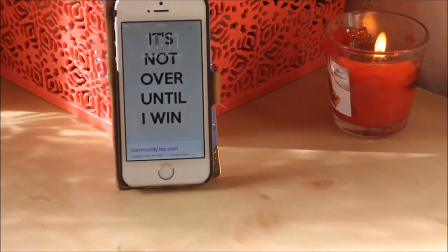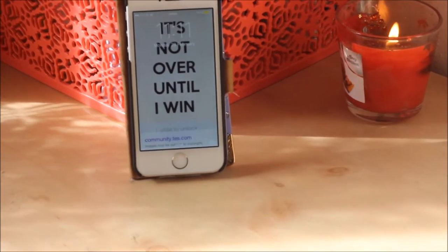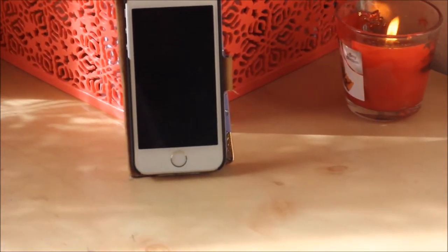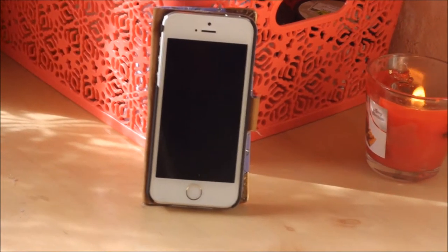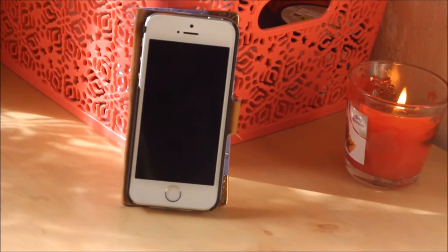This is my lock screen. You can read it: "It's not over until I win." It's kind of like a motivational quote. It's not over until I complete that goal. It is 16 gigabytes.